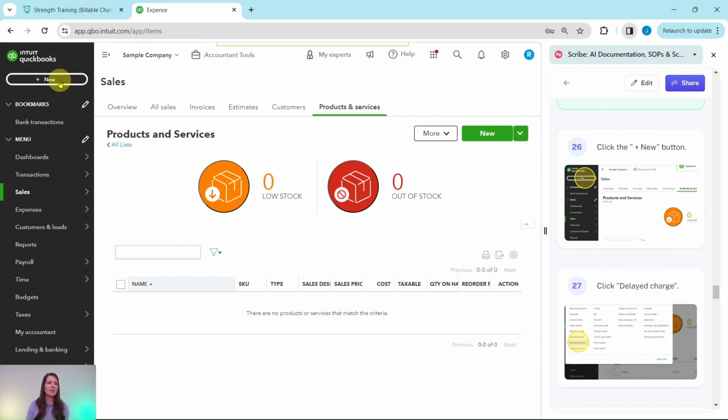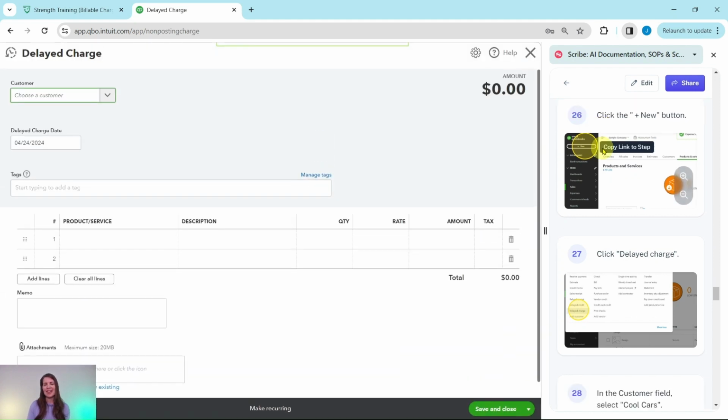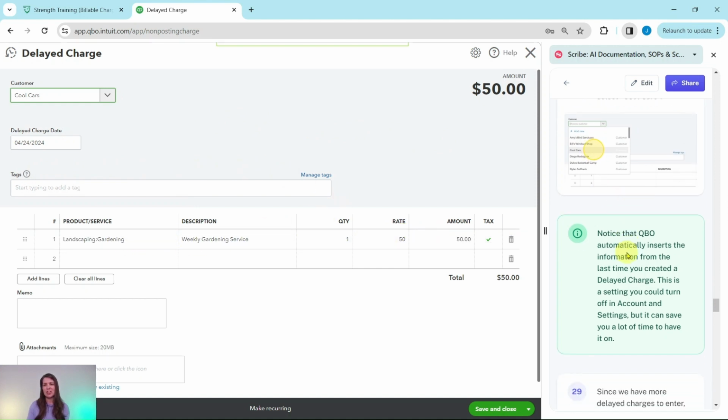So go ahead and click on that plus new button and then click on delayed charge right there. And let's go ahead and fill it out. The first one is for cool cars. So click into it and then click on cool cars. And notice that this is the information from the last time that we created the delayed charge.